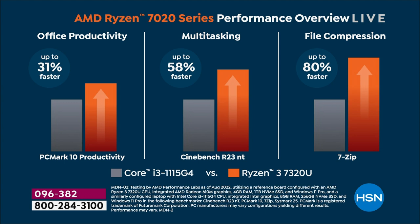I think this will blow your mind, because you would expect to spend a lot more money on the Core i3. The Core is the top of the line in Intel. The Ryzen processor is the top of the line in AMD. This processor that you're picking up today, at our lowest price on a 17-inch touchscreen since 2019, has 31% faster office productivity. Do you understand that? It's a better processor. It's a faster processor. When you put them side by side in a test, 31% faster office productivity.